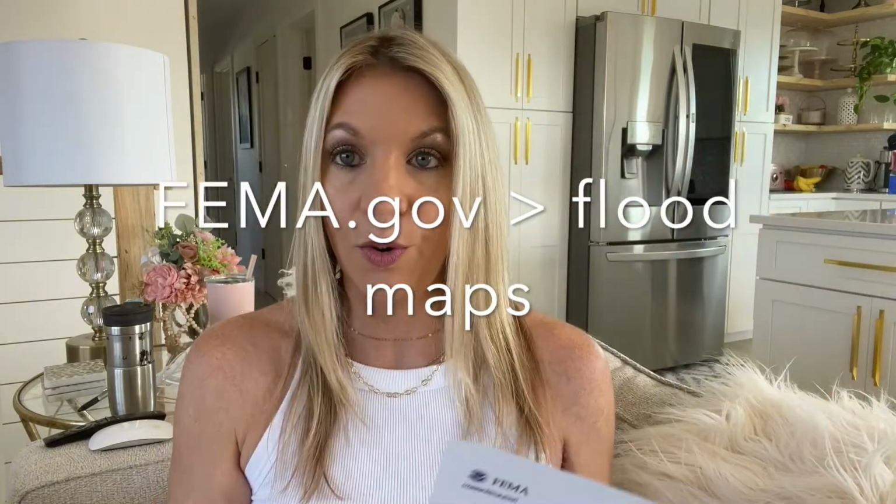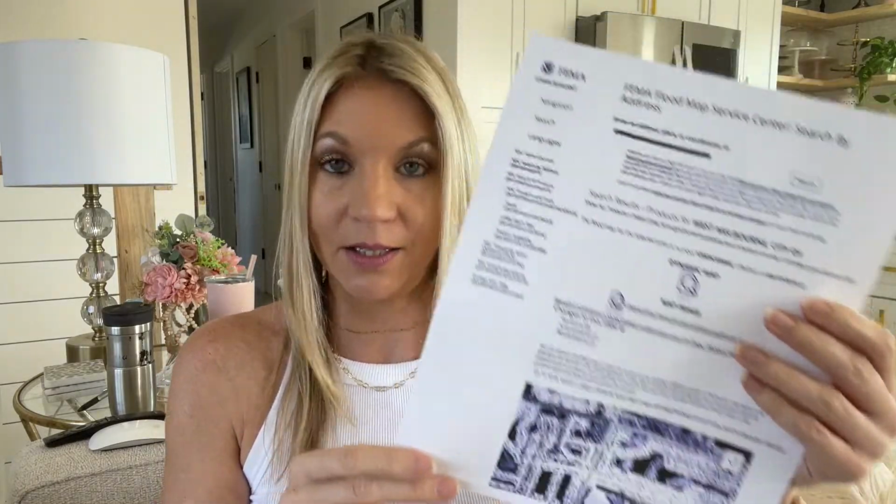So if you are near a flood zone or water of any kind, this might be a nice thing for you to include for your buyer. It just gives them peace of mind that you're not in a flood zone, and that way when they're making a decision about making an offer, that's not something that comes into play.